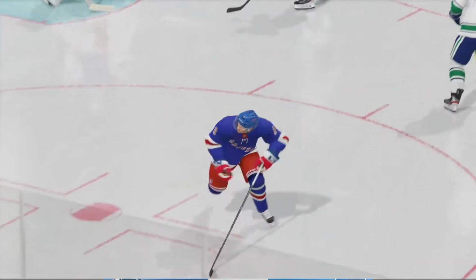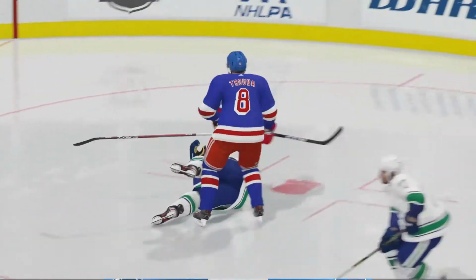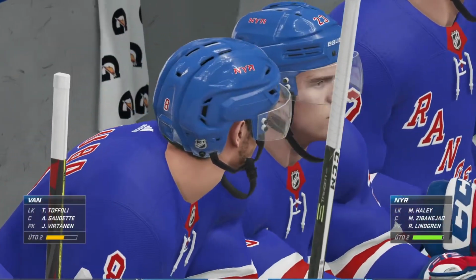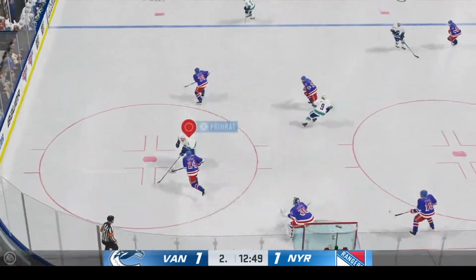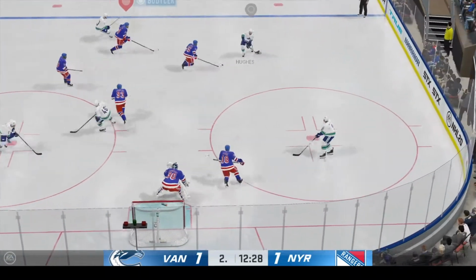That was a big hit. You've got to be willing to put your own body on the line to make a hit like that. Still lots of time left here in this frame. You can feel the energy in this crowd. It's a tie game. And now it's grabbed by Staal. Vancouver's got control of it now here in the offensive end.